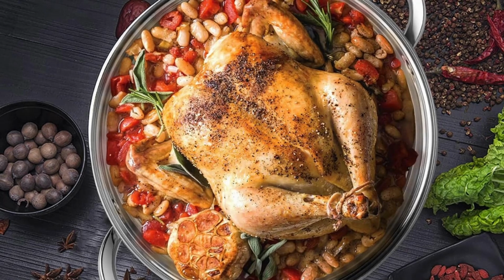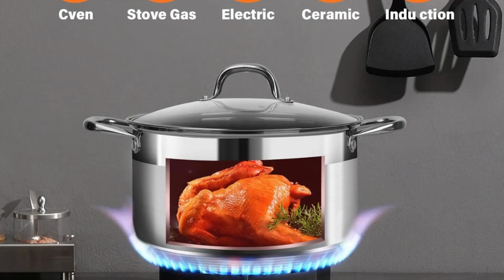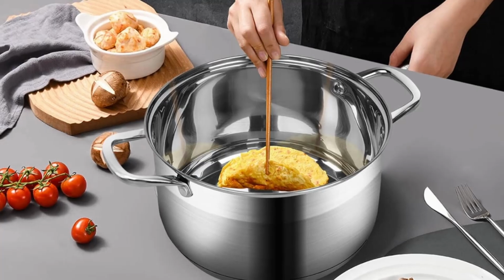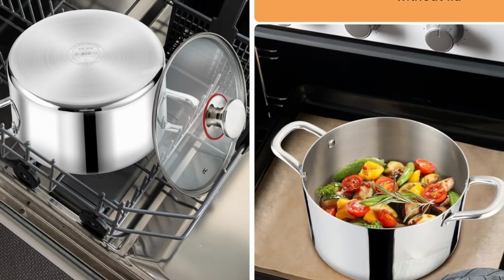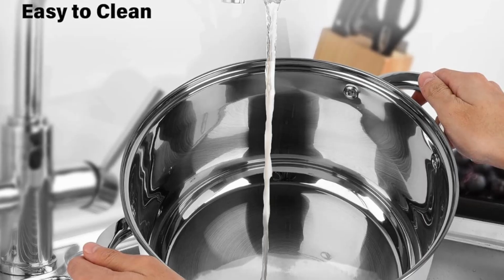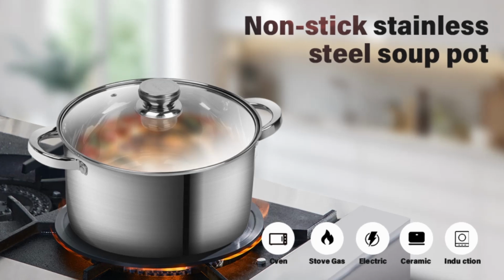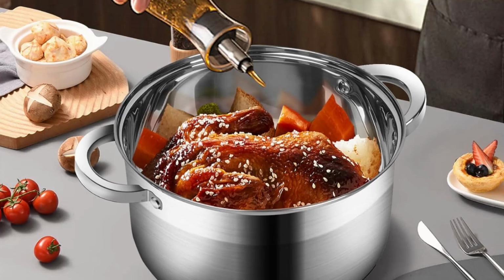Number 4. Tempered glass lid with steam vent. The Leugwakn 10-quart stockpot comes with a tempered glass lid, which is not only durable, but also incredibly useful. Here's why it's a must-have. Steam vent. The lid has a built-in steam vent that allows you to control the steam, preventing spills and ensuring safe cooking. View your food. The transparent glass lid lets you keep an eye on your cooking without having to lift the lid, which helps preserve heat and moisture. Easy to use. The lid's design allows for a secure fit while providing the flexibility to adjust steam levels as needed.